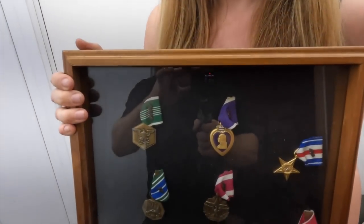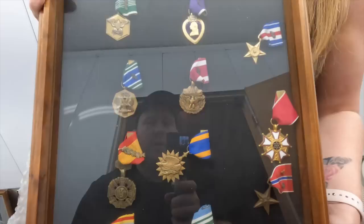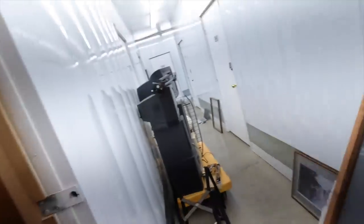But you have to find out if the family is still around, because they'll dump this stuff if they can't get a hold of the family. So that's a problem, right? You don't want them dumping a purple heart because somebody else can cherish it more. So you do got to find out if the family is still alive, but a lot of times they do give it back. So this is cool. Really, really cool. Awesome piece.